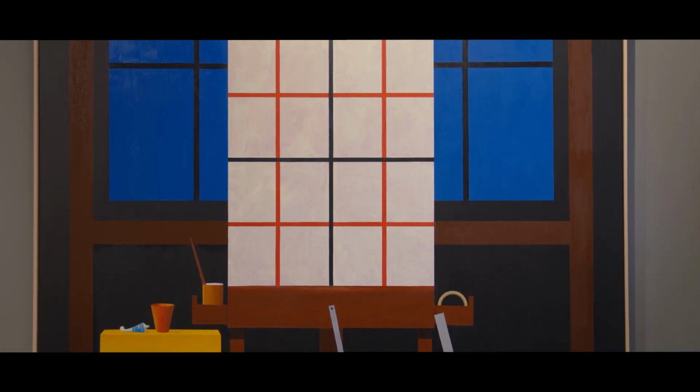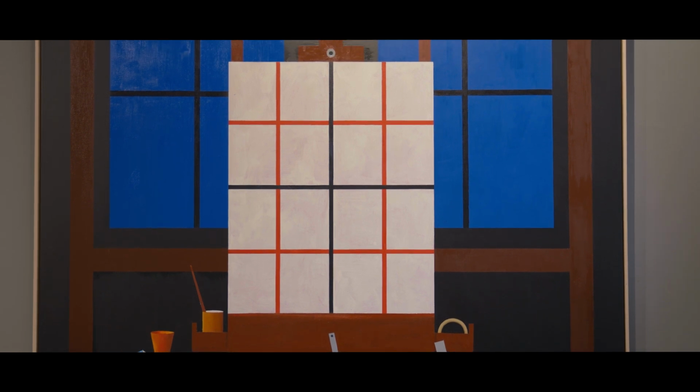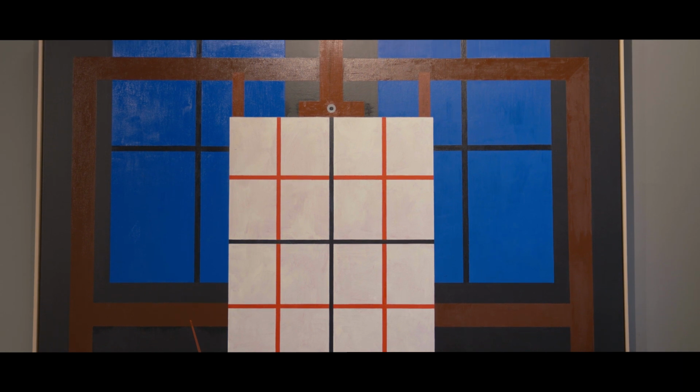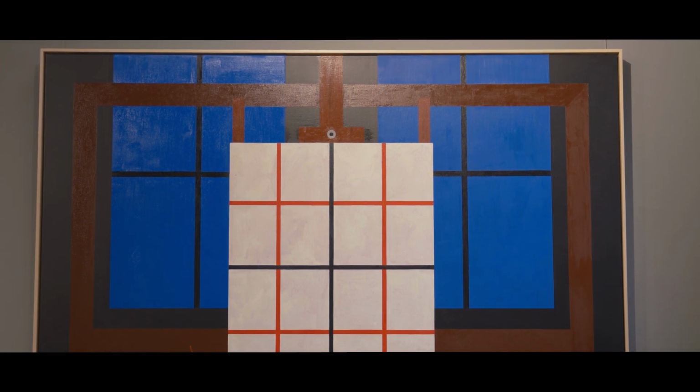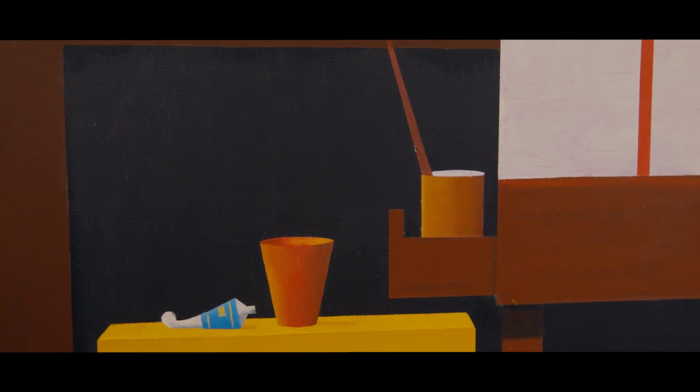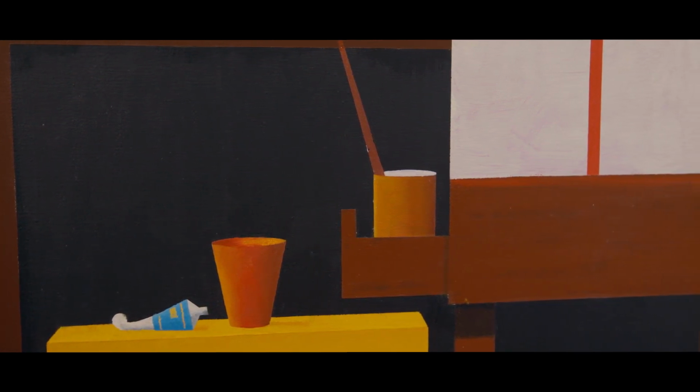Dale Hickey was inspired by so many artists, European, American, and even Australian, but I think the influence of Mondrian is really prevalent in this work. We see this careful grid on the easel in the centre, flanked by the two gridded windows either side. Dale had the ability to portray items within the artist studio, a space that for some might be considered quite mundane, but it really was his everyday space. And here he makes it the focus of his painting.